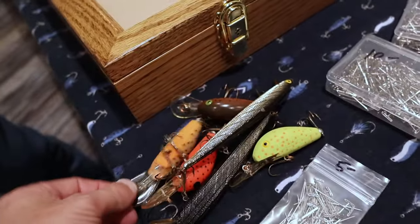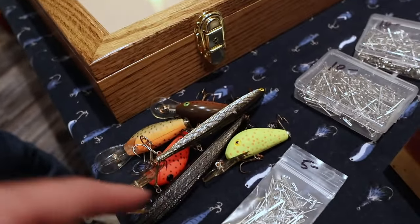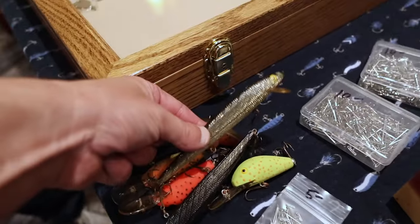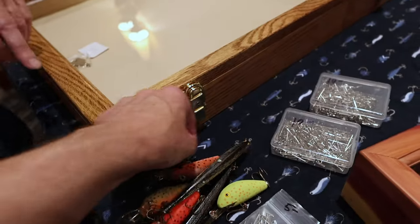So these are the lures that I picked up this week, thanks to Buddy Perrin, who's the son of George Perrin. So these came from George Perrin's actual tackle box. His old Rebel tackle box. So these are some very old school Rebel lures that I'm not going to fish. So what would be a good box for those? I hopefully didn't hook them in too bad.